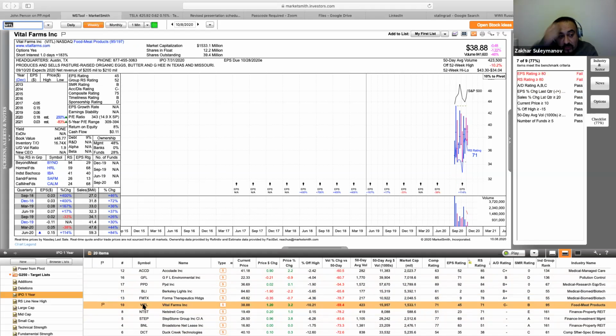Vital Farms actually has incredible numbers, 84%, and it's a new IPO. It started at 34, and it's only gone up $4. And look at the volume. It's nothing now compared to on 9/18, when the volume was at 2 million. Now it's literally nothing. So that's that.